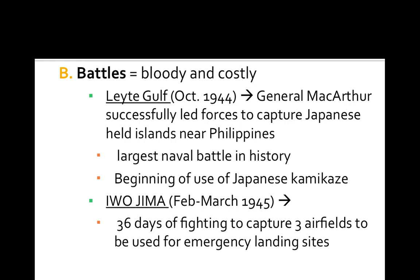And while the United States suffered huge numbers of casualties, over 25,000 Marine casualties here, and up to 6,000 dead, the Japanese suffered up to 3 times that amount of casualties, including civilians that lived on the island of Iwo Jima, as well as Japanese soldiers. So we see here that as the war drags on in the Pacific, each battle becomes more and more brutal, resulting in more and more casualties.